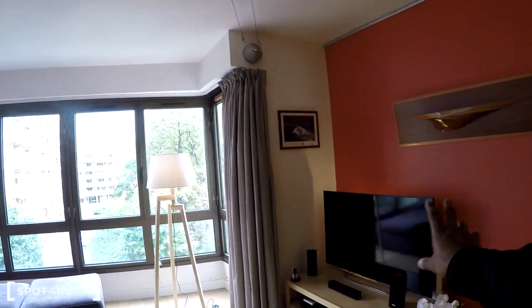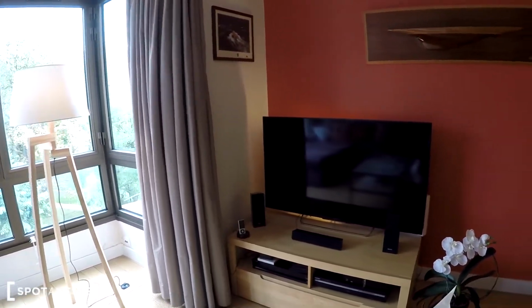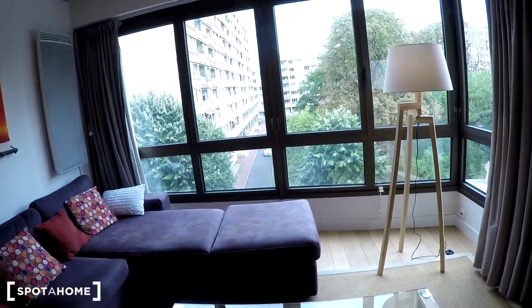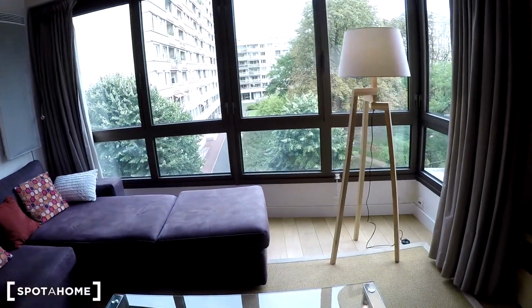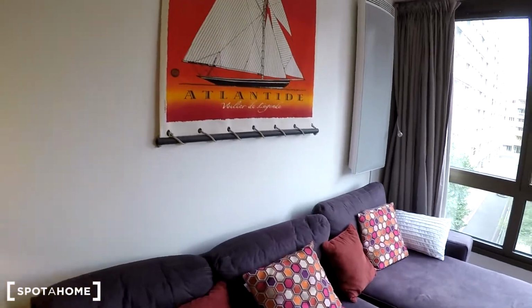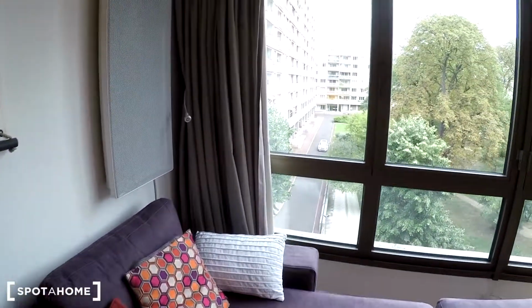There's a flat screen TV on the unit here. There's video equipment. I think there's a Blu-ray player and internet stuff, and there's a media center as well. There's a nice glass coffee table here, underneath which you find a nice carpet, and there's an angle couch. There's a corner couch here, and I think it converts into a bed, but don't quote me on that.